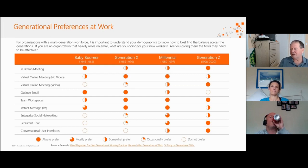And then when we get into Generation Z, which is my youngest daughter, she actually does like in-person meetings, but a lot of her stuff is online meetings, and it's a lot of social networking and persistent chat. So it's amazing, as you go through the different generations, who likes to do what.